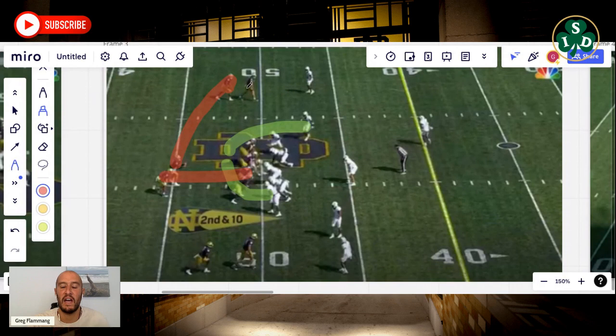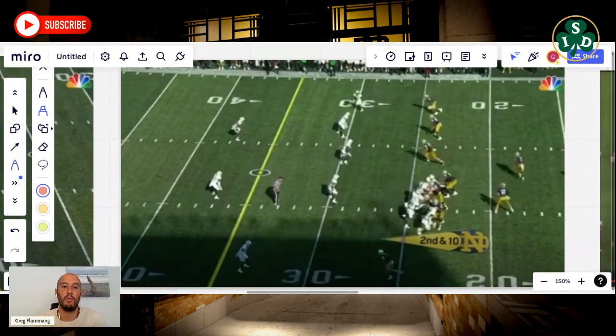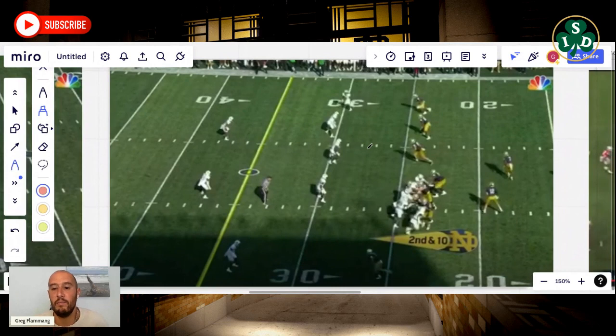The receiver can pick the side to go to the sideline, or you go inside, make a move, and you're off to the races, and you're making a big play. Notre Dame has to do this, and they did it later in the game, and it became an 8-yard play, right, to Chris Tyree, and we'll talk about that in just a second. Here is another one. Ohio State game. They did the same thing on third and nine.